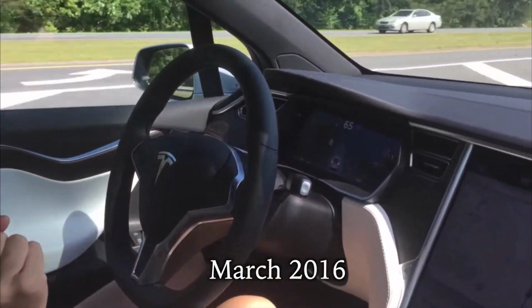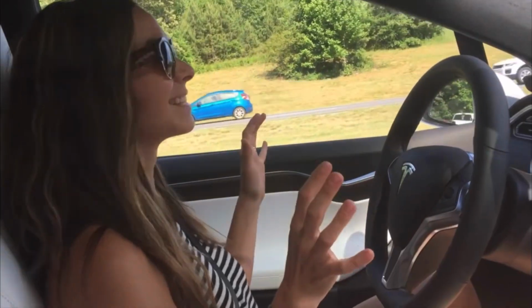I don't know how I feel about this. You're going exactly the speed limit. This is bizarre. Kim has her foot hovering above the brake. I'm such a dork.